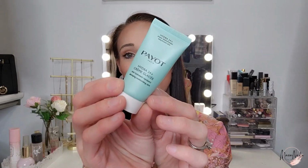The other one that I'll just talk about at the same time is this Peyote. I'm assuming I'm saying that correctly. I'm not sure. Let me know in the comments if I'm not. But this is a really thick moisturizer. I think I got this in like a Birchbox or an Ipsy, and I just needed a travel moisturizer, so I threw it in my bag and I really liked it.